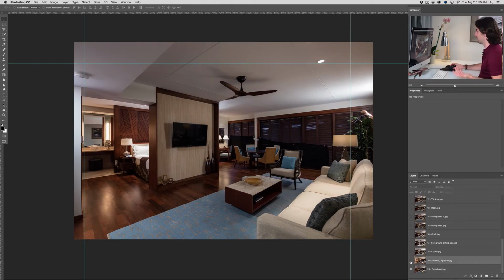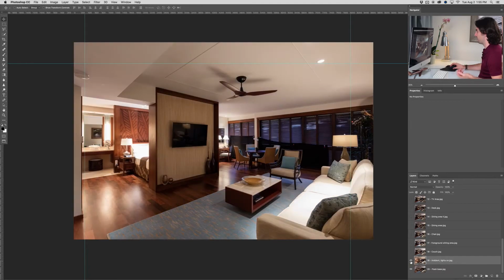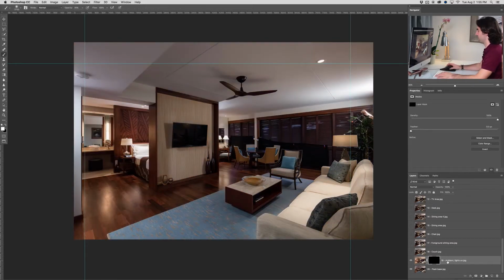So we have our base layer here, layer number 20, and layer number 19, which is a layer with all of the flashes off and all of the interior lights on. And I'm just going to blend these two together.